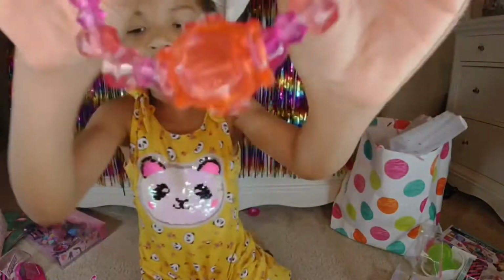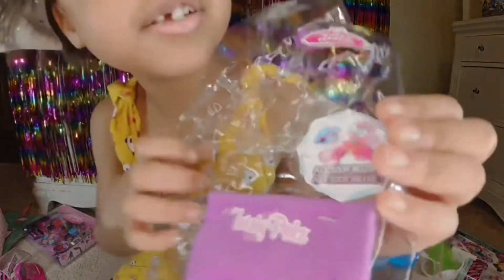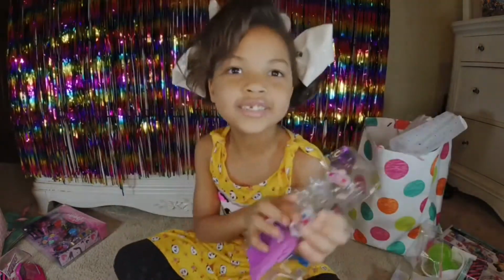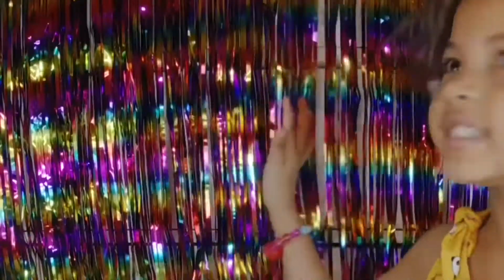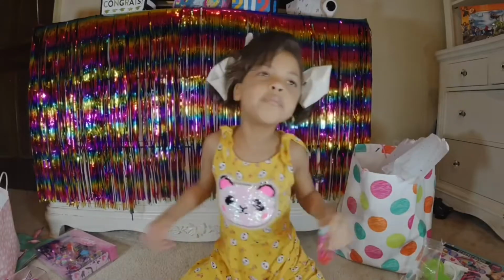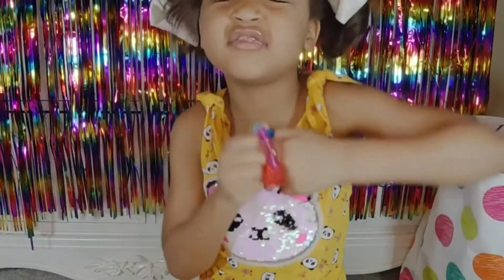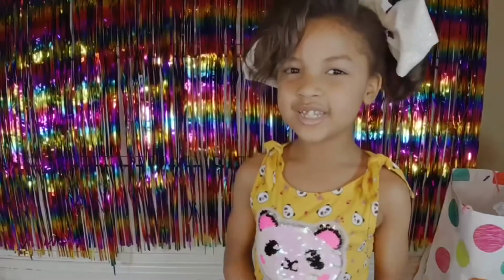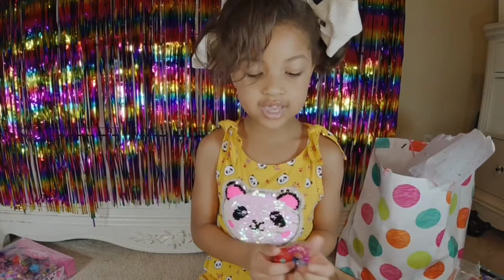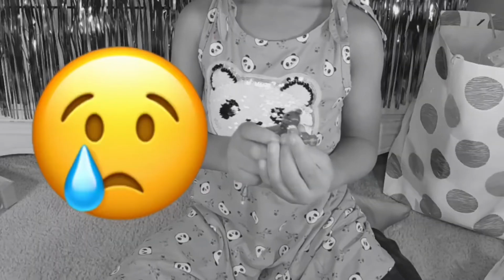Look, the bracelet. Look, guys, you can like make this puppy into a cute puppy. See that? Look how cute it is. It's like so cute. It matches so many things, like this rainbow background. Let me show you how it becomes a puppy. Have to take the tail out. Take the tail out, but don't break it. If you love it and you break it, you're gonna be sad.